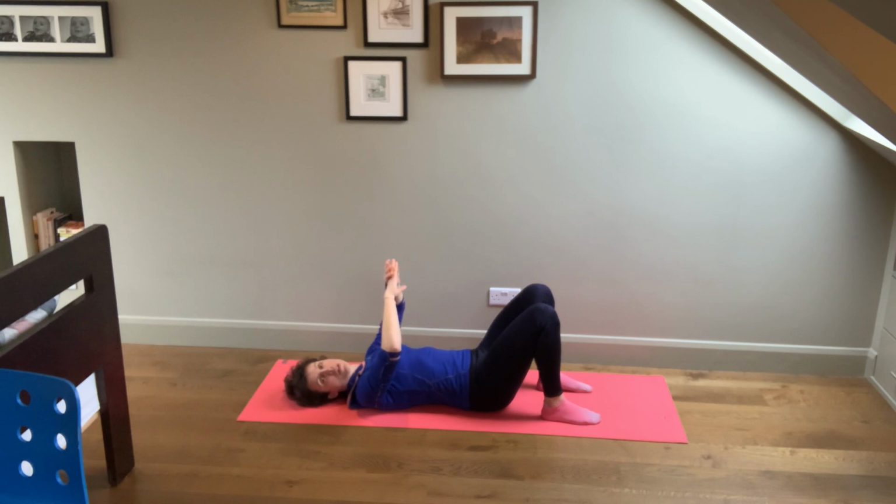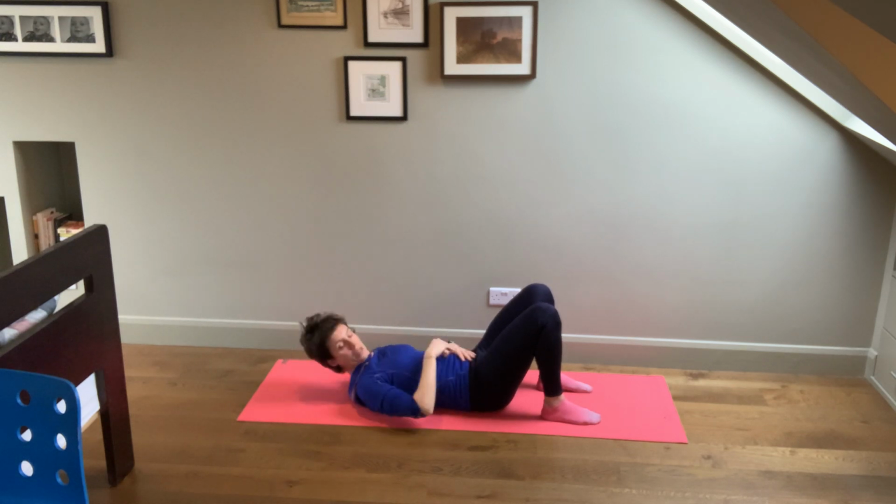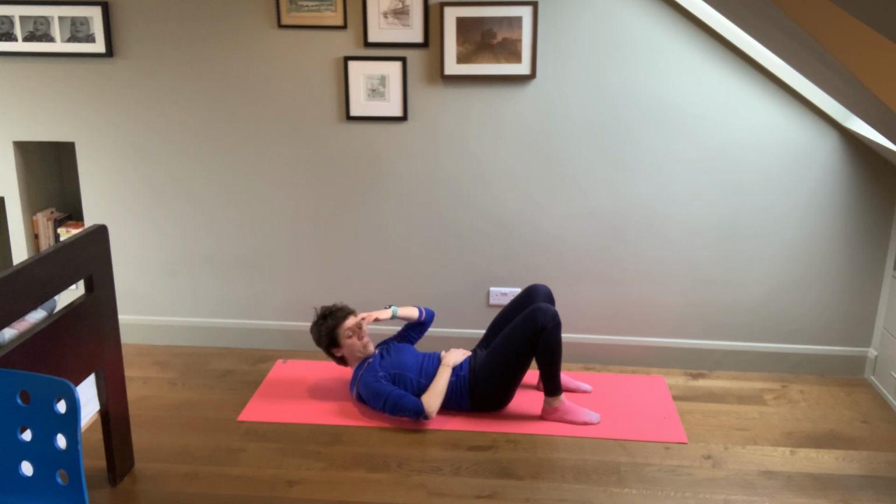Try to keep breathing as you do this. So again, tilt, hold it in, 2, 3, and let's do it one more time. Lower back nice and flat on the ground, 2, 3, and release. Good. Okay, from there, we're going to go into a glute bridge.